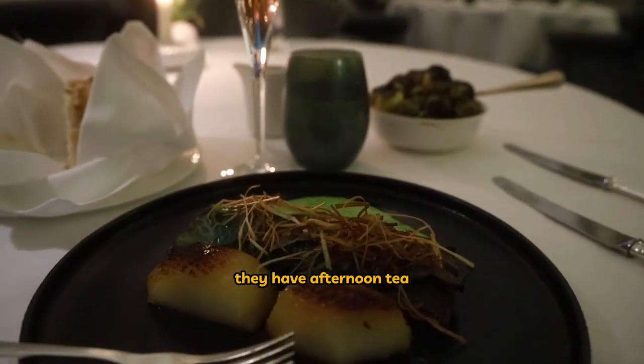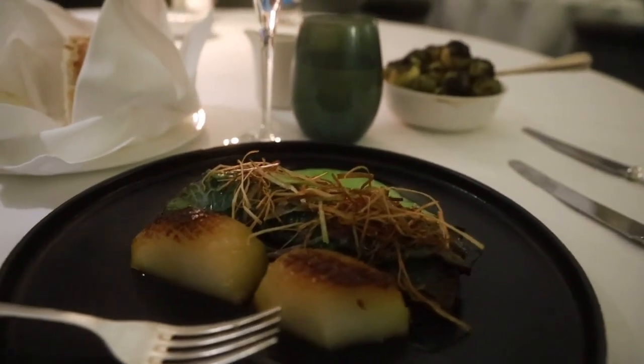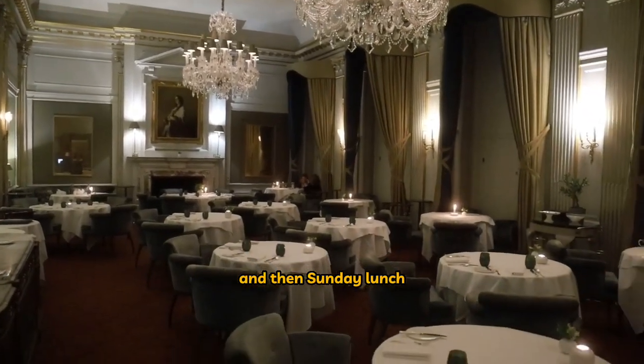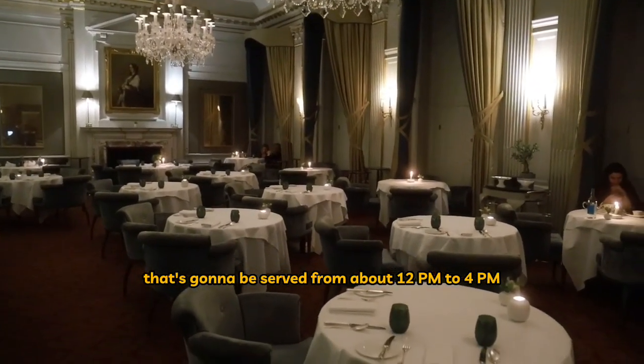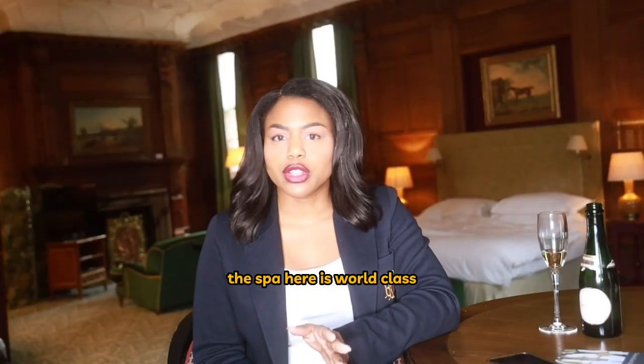They have afternoon tea served Monday through Saturday, that's 12 p.m. to about 2:30. Dinner is served Monday through Sunday from 6 to 9. And then Sunday lunch is served from about 12 p.m. to 4 p.m.